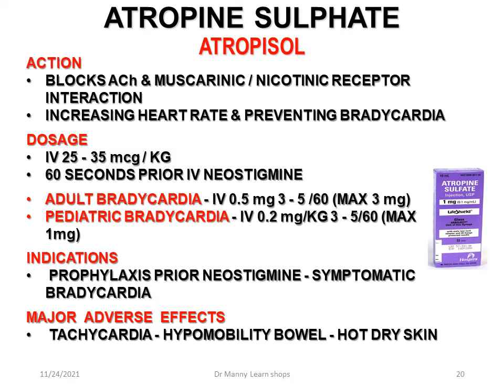Adult bradycardia is treated with 0.5 milligrams every 3 to 5 minutes to a maximum dose of 3 milligrams. And in pediatric bradycardia, 0.2 milligrams per kg, 3 to 5 minutely to a maximum dose of 1. And look, this can vary. If you look at your American Heart Association recommendations, it can vary depending on whether it's a neonate or pediatric, which is youngish or olderish, toddler versus child. You can look at your organisational policies.